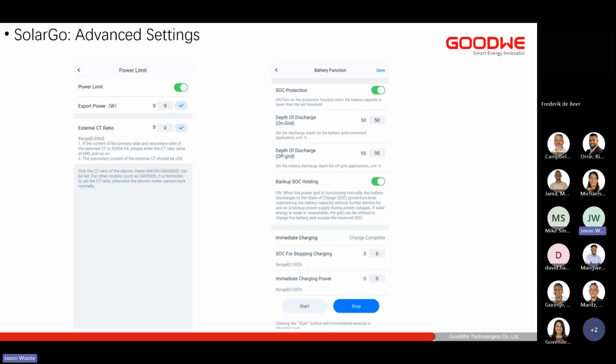We look at the power limit and battery function settings. So the export power limit setting, which you can set there. You can set it down to 0. You can also set a negative number there. So you could put negative 100 watts. That will just be to make sure that you are always pulling something from the grid rather than exporting even 30 or 40 watts.